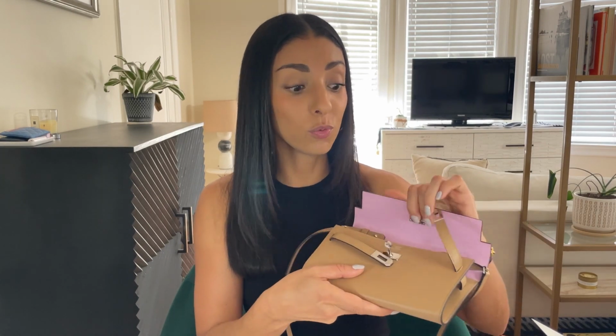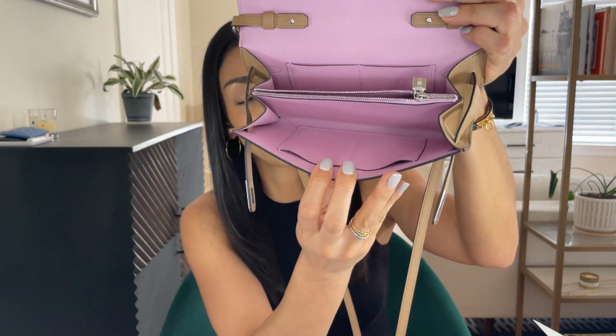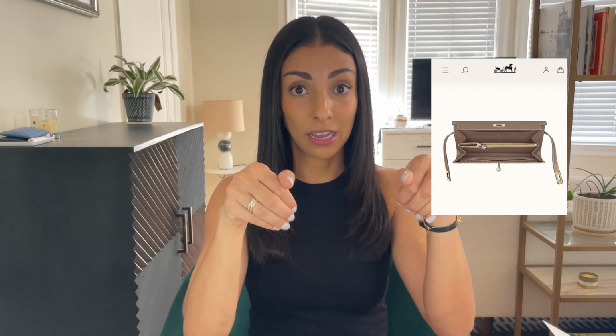But there's something you really need to keep in mind, and it's that this honestly is not a very efficient layout for a wallet. Now, I don't understand why Hermes did this, but they made the inside a little bit different than that of the classic Kelly wallet. The classic Kelly wallet has a ton of card slots on the inside of the bag, on the front and the back. It looks like there's 6 card slots on either side, plus one long slit on either side, in addition to the zippered middle pocket.